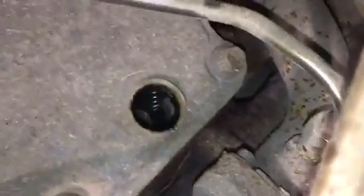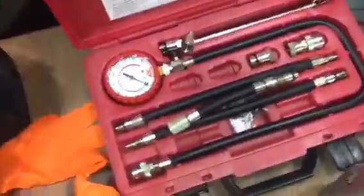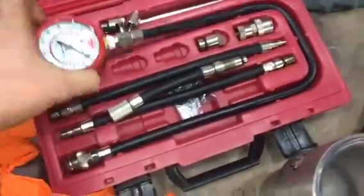So we got the wheel and tire off, inner fender, and right back here, there's the glow plug harness, and that's the hole for the glow plug. I already took the glow plug out, and I wiped it off, but it was coated in oil, so I'm guessing there's oil in the cylinder. I'm going to go ahead and hook up the compression tester and crank it over and see what happens.